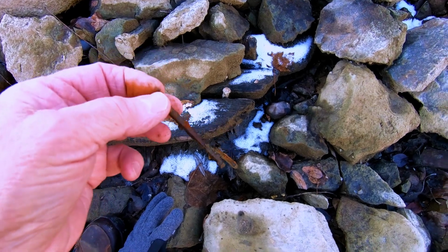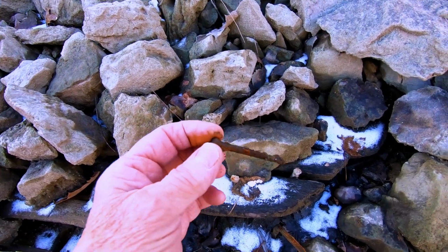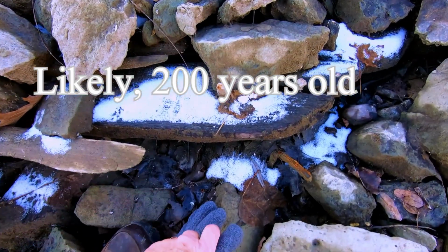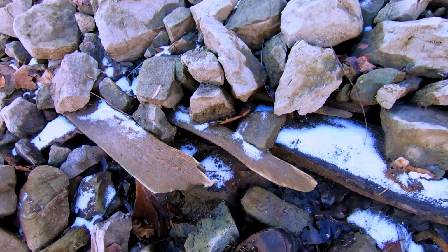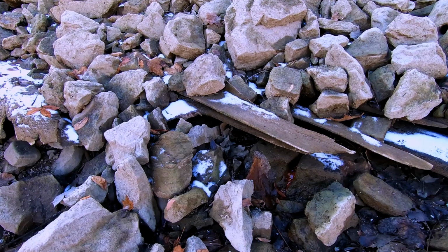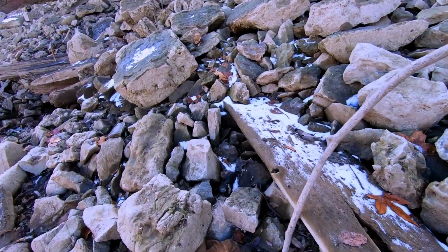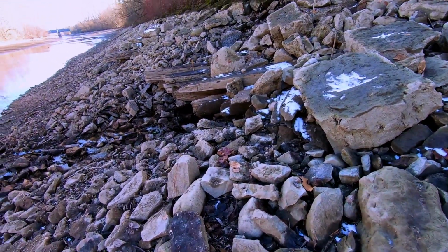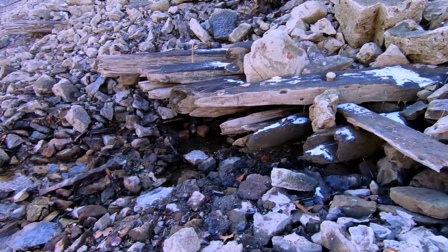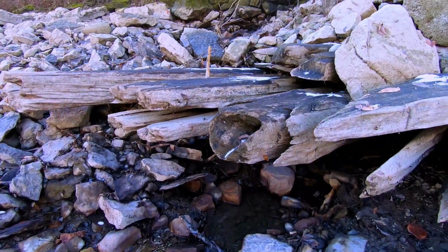Yep. This goes back into the 1800s. Square nail. So, this was laid down like 200 years ago. There's a whole lot of wood right here.